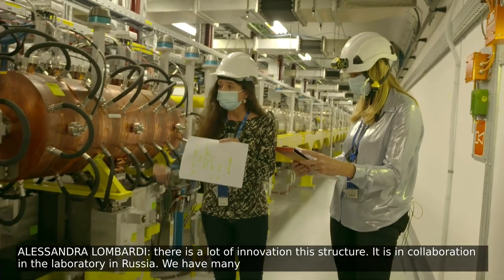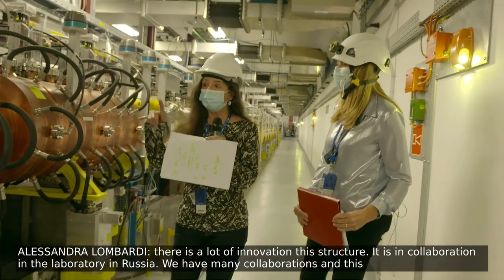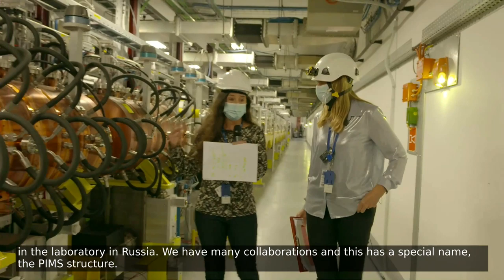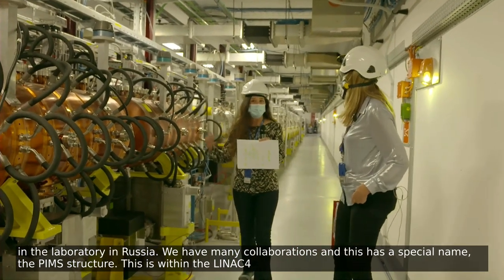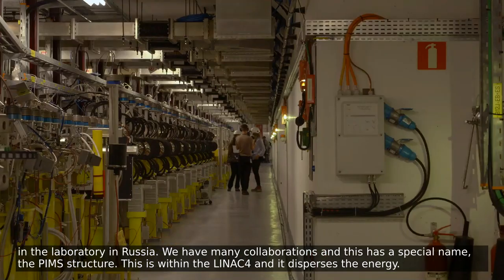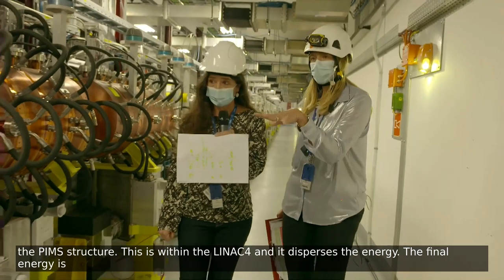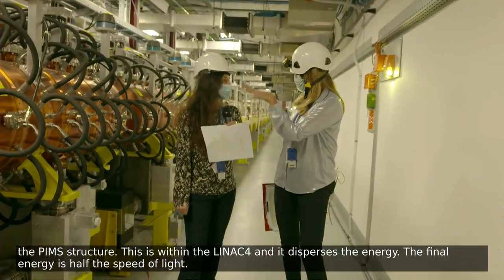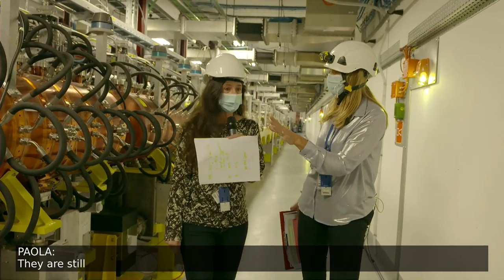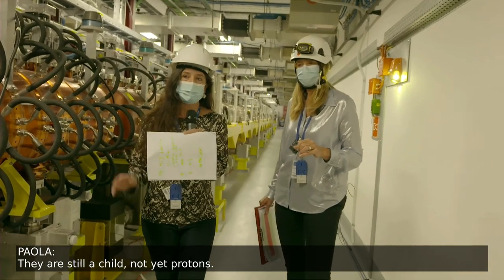The structure here has a very special name. It's called the PIMS structure. There are 12 such shiny modules in LINAC-4, and these modules bring the energy from 100 MeV to the final energy of 160 MeV, half of the speed of light. So already here, the particles are at half the speed of light, but they are still H-. Not yet protons.